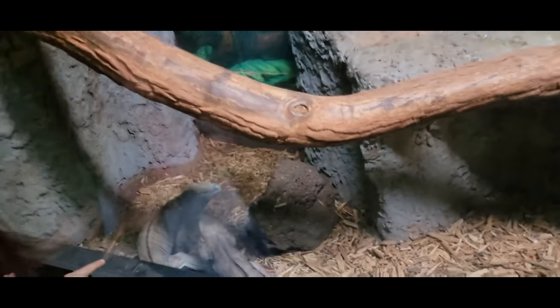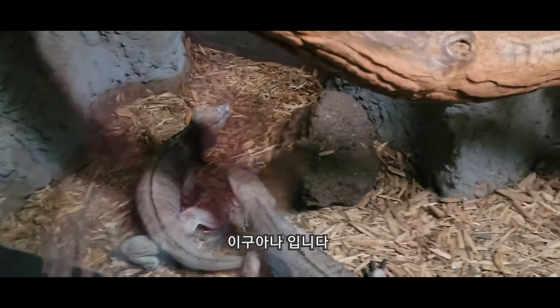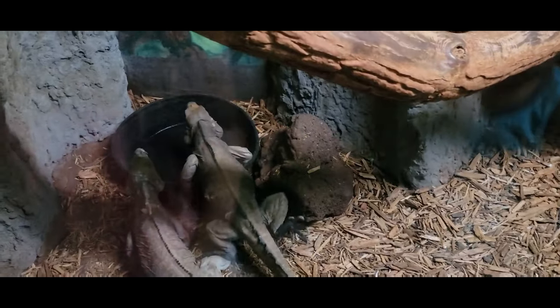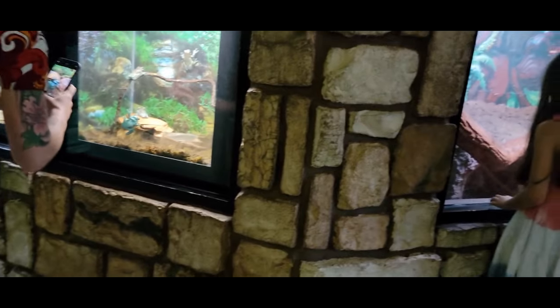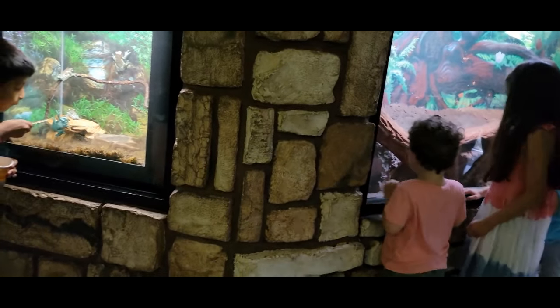Look! Those are rhinoceros iguanas. Cool. You see it? Oh, wow, it's big. A frog? They're feeding it! They're waiting. They're going to get fed. Look at this. They're waiting. Mireya. All right, let's keep looking.